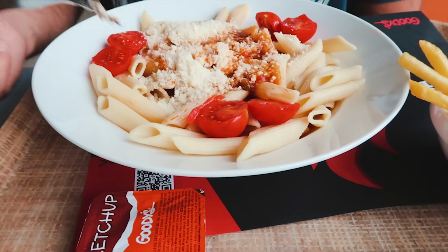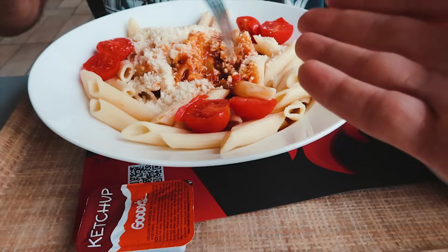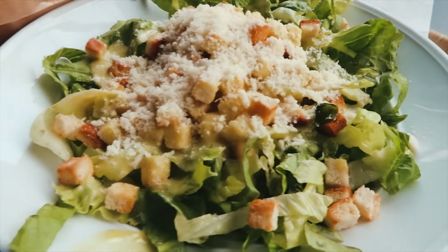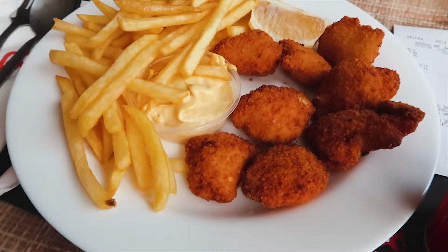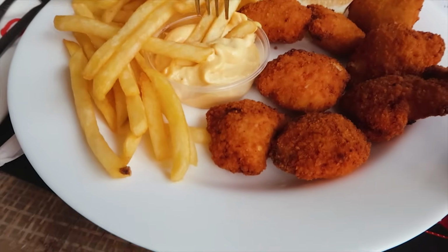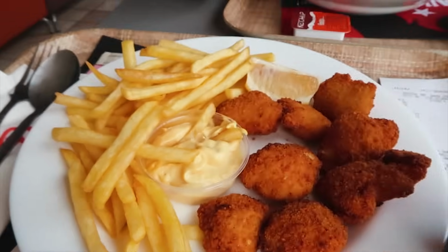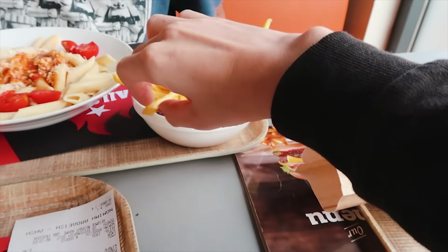Our car is hungry and we need to feed it with something, you know. What are you eating? I'm eating Napolitana. Here is the pasta man, yeah. The pasta mania. I'm having some Caesar salad, you guys know that I love it. And some chicken bites with some fries. And some sauce. Oh, what? He just stole my fry. Wow, delicious. Put down my potatoes.